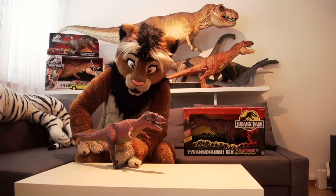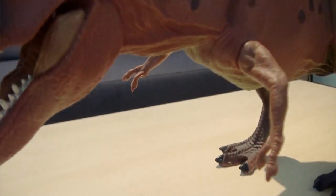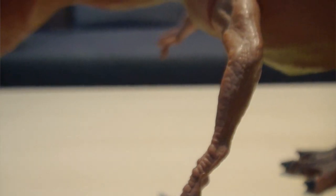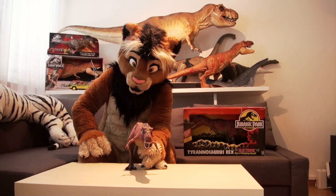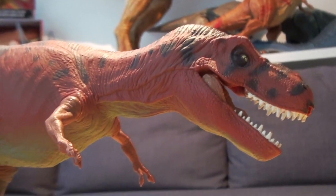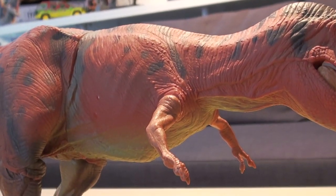And then we do have arms as well. Sadly, when looking at it from this perspective, you can see that the arms extend outwards quite a bit in an unrealistic way. T-Rex had its arms actually much closer, not only in the movie, but also in real life. So these arms look more like chicken wings or something.